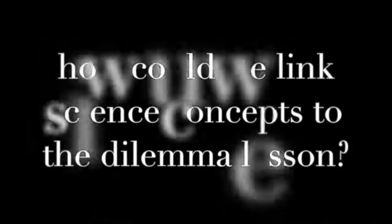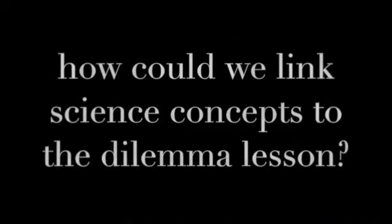But the important key role here for the teacher is that that opinion then has to be transformed by the use of evidence. It has to be backed up with evidence, and that's where the key issue is, of linking the science to that discussion around the dilemma. And that's the crucial role for the teacher in that situation.